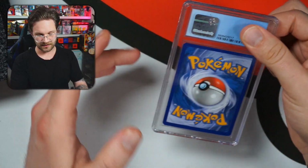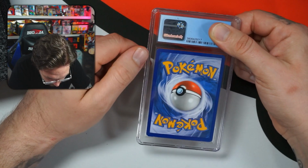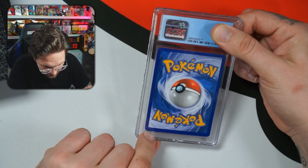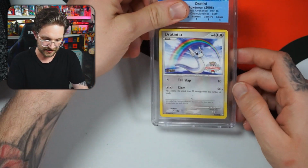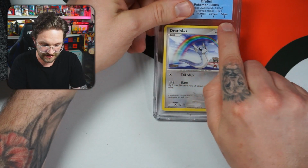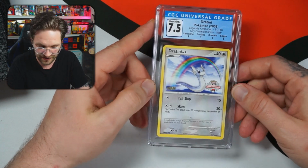Let's get the next one. Okay, so let's have a look at the back before we flip it over. And oh, I can see a mark on the card, and some whitening. Just going off the back alone, I feel like we're going to get another 6.5 on this. So what we'll do is put our thumb on that. Okay, so we got the Dratini staff. Now what I think we did, wait. Yes, sorry, we went for the subgrade. So we can already kind of get a guesstimate of that. 7.5 we got on that.